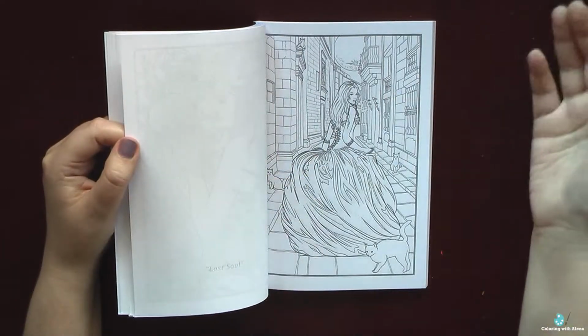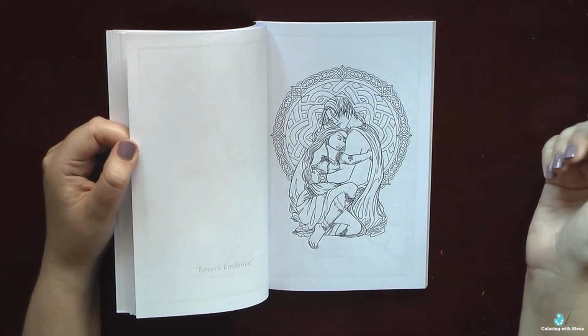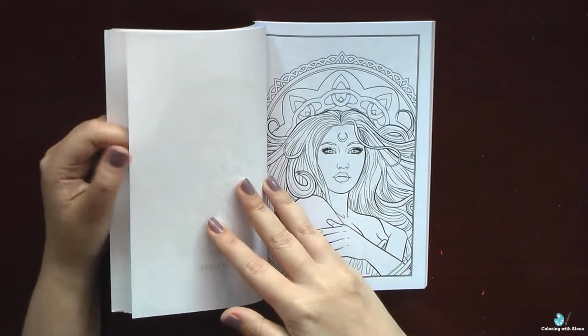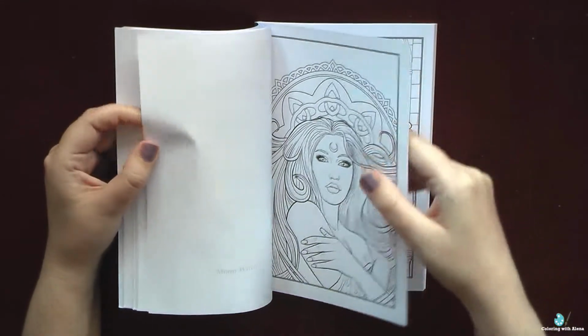And especially because almost all pictures by Selina have a very detailed background, so even if pencil background isn't my favorite thing to do, here with this small size it will be quite quick work.